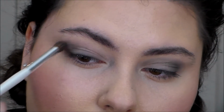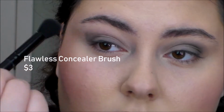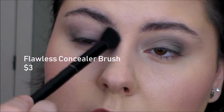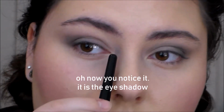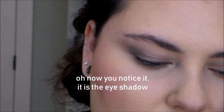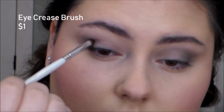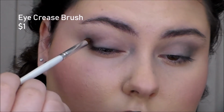Okay, it's getting a little out of hand. Okay, this is actually the Studio Flawless Concealer brush, but I don't really use this because I use sponges. So I'm just going to use it as an eye brush today. Is this the shadow or is that my dark circles? I'm going to try and finish the eyes. I'm going to take that crease shade, which is kind of a reddish burgundy color, and I'm going to use the crease brush with the crease shade.